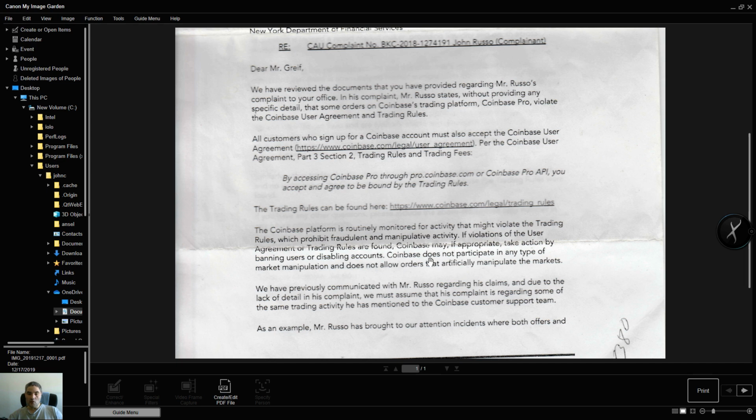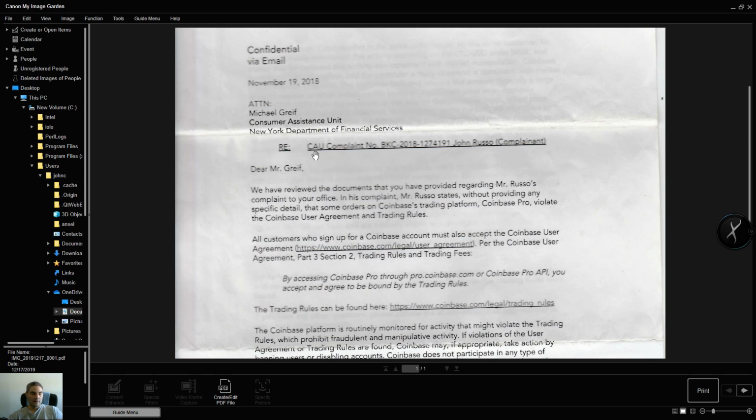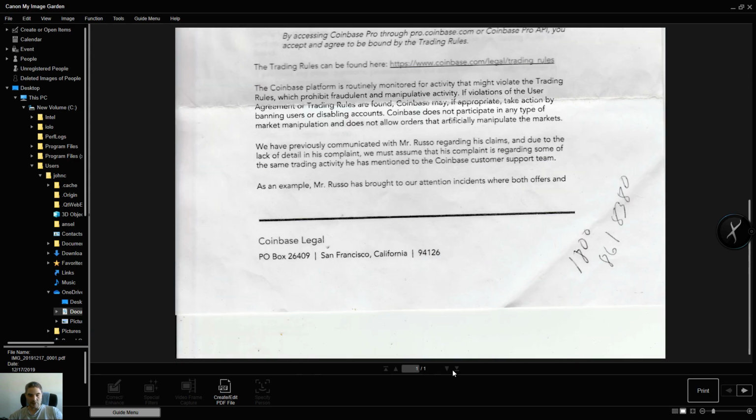Now look, Coinbase does not participate in any type of market, doesn't allow orders that artificially manipulate the markets. They're telling you this. Previous communication, blah, blah, blah. Legalese, bullshit, bullshit, bullshit. I know it's bullshit, and they know it's bullshit. Let's go on to the second page. It should flip to the second page.